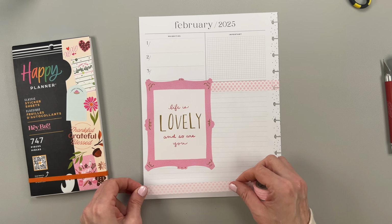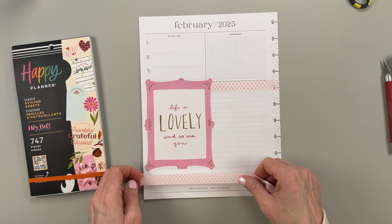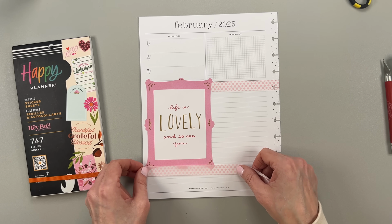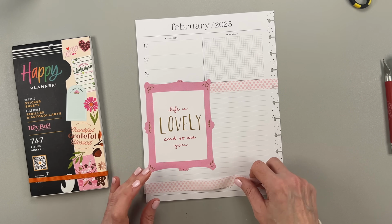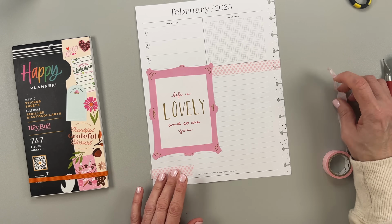I don't know, I'm so torn. I could even do it all the way across. I don't feel like I want to do it all the way across though. It looks a little weird under it. I should have put it under that. I don't know. Maybe I'll just take a little bit here, the bottom, and rip it. I'm not sure what to do.